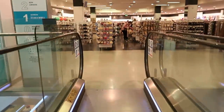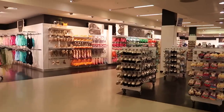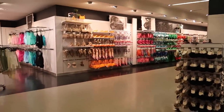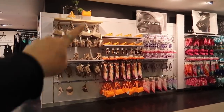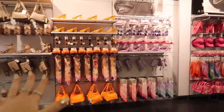Oh wow, they've changed everything round. So we've got accessories now right in front as you come up. Wow, that wall is like rainbow now. We've got all the bits that are so aesthetically pleasing. We've got all the beiges, all the oranges, all the pinks. They've mixed the shoes with accessories.